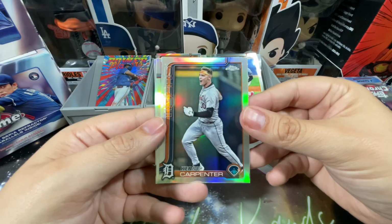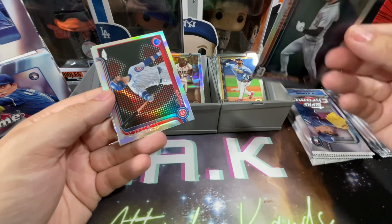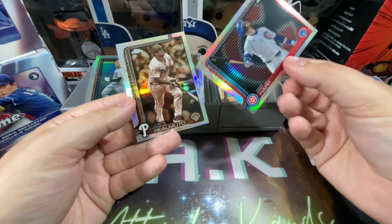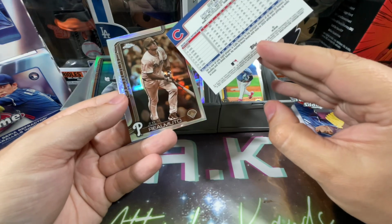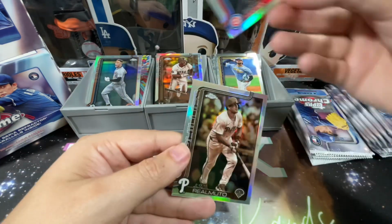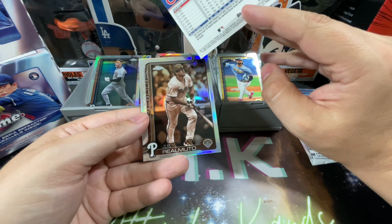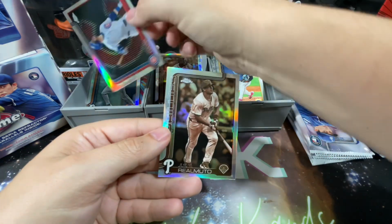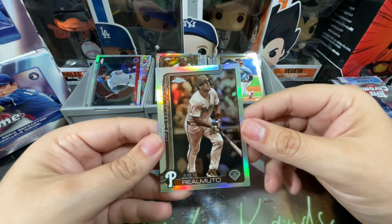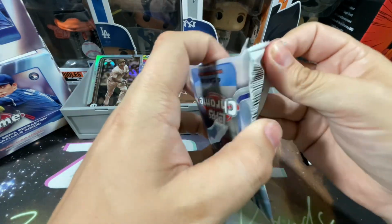Kerry Carpenter is our refractor. And we have a second refractor in the same pack of Ian Happ. It's a really cool, just a big Cub background. I think that's really neat. Huh. This makes me wonder if there's anything particularly special about that one, but check it out later. And JT Realmuto for our Sepia in that pack. So no rookies in that pack, I believe.